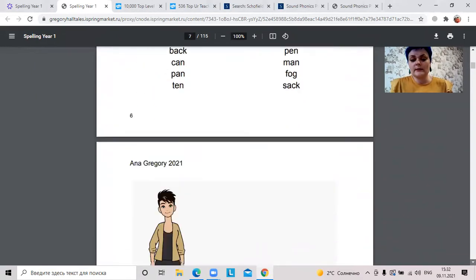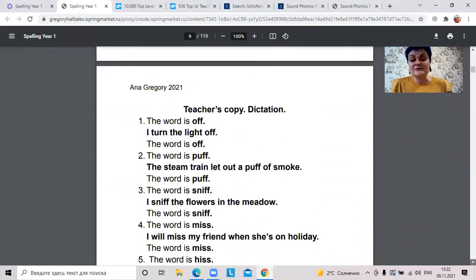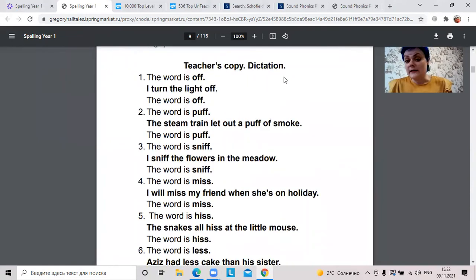Yep, here, hang on. That was Flossrow. I'm just trying to find the next one. Yeah, the next one is dictation. That's how we dictate the words. So that's the teacher's copy. It's always, always this way.